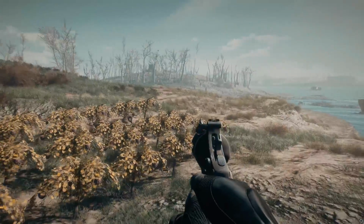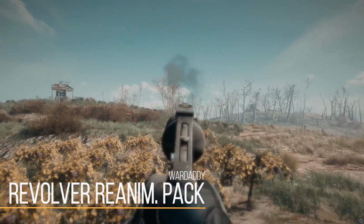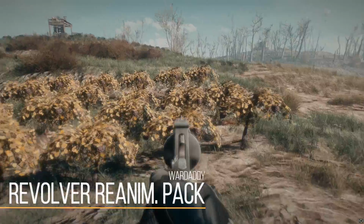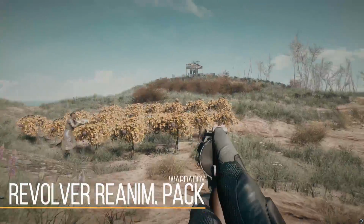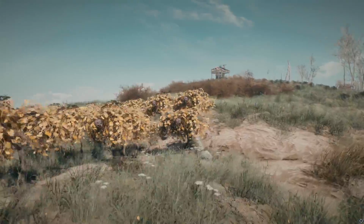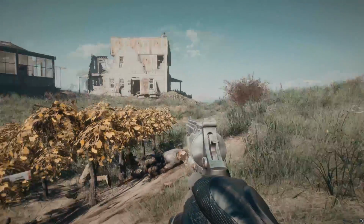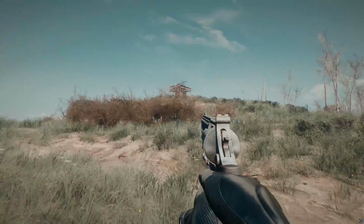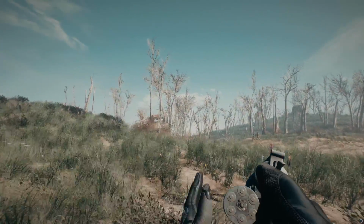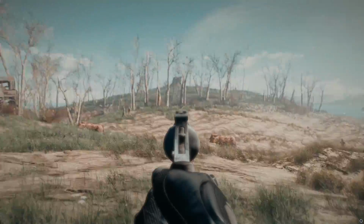Next we have the Revolver Reanimation pack. I've always been a fan of these reanimation packs because it takes a vanilla weapon, gives it a new set of animations, and in my eyes actually kind of breathes a whole new set of fresh air into that. Revolvers have historically been one of my favorite weapon types in Fallout 4 outside of like rifles, and what this mod's going to bring to the table is two sets of animations. Very similar, but a double action and a single action.